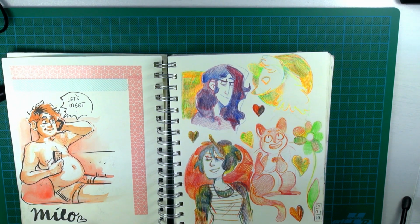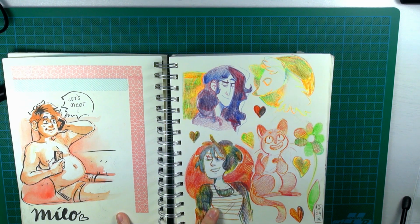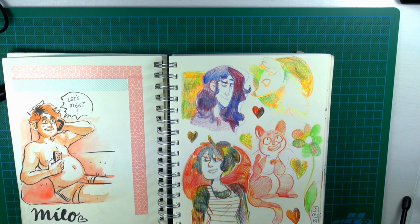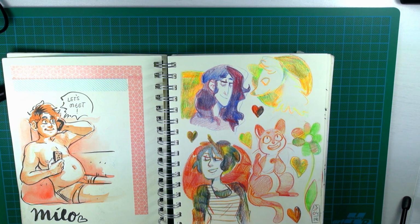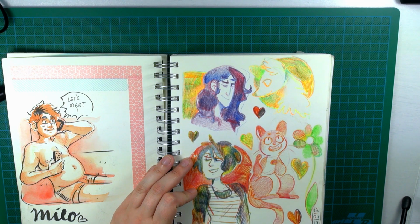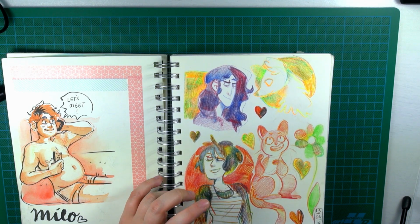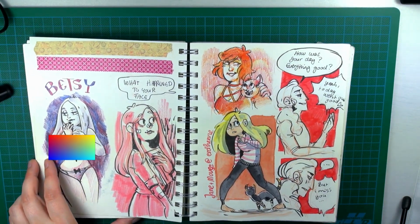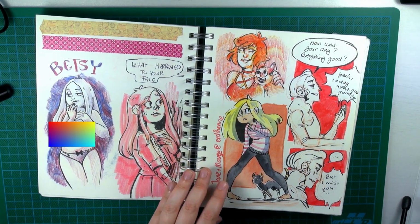I think when we were art supply shopping, this is where I got my Koh-i-Noor magic pencils, which are pencils that have different colors in their lead. They're pretty fun to use, and I like to use them a lot.